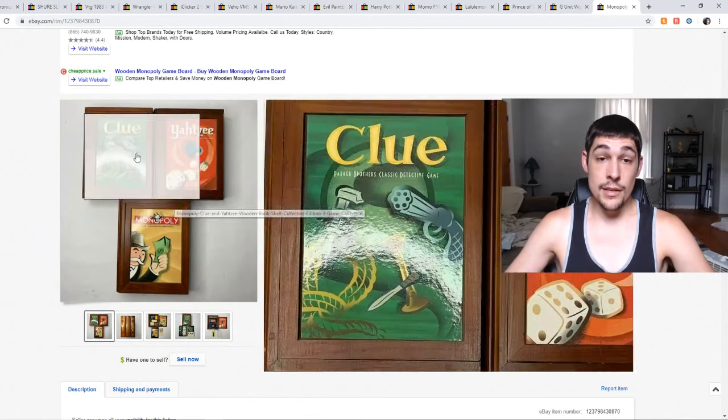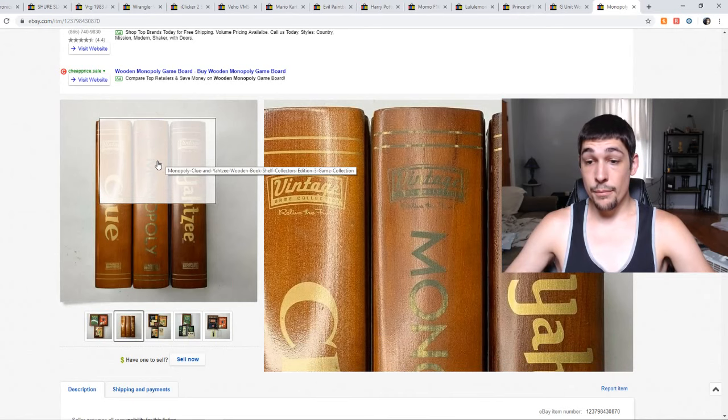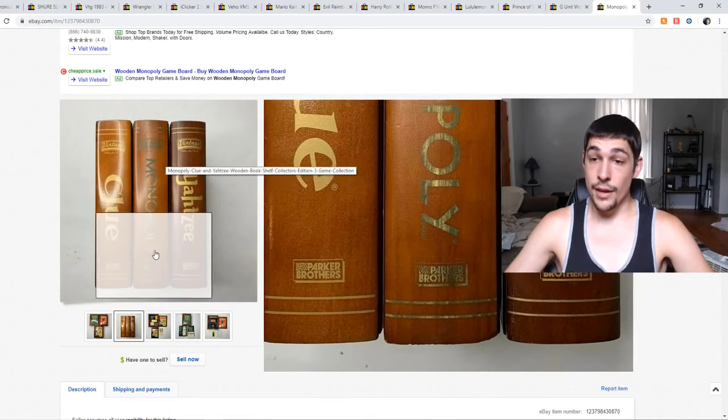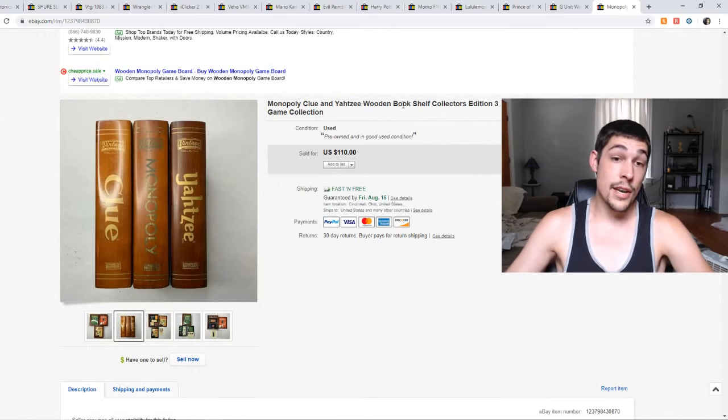So if you see these wooden Monopoly bookshelf-looking books for the games, I don't know how to describe them. Bookshelf collector's edition games. Pick them up. They're worth good money.